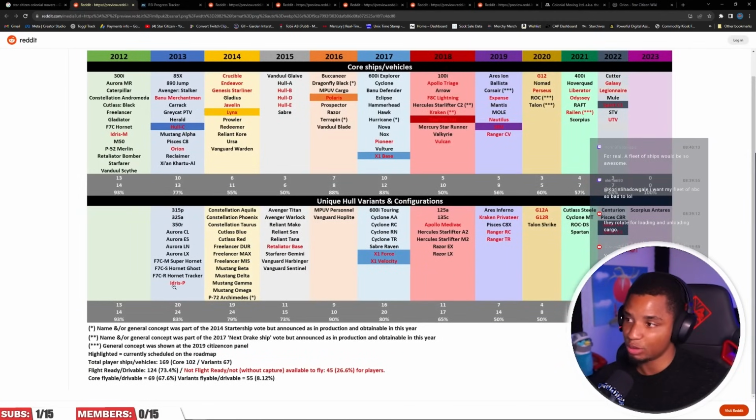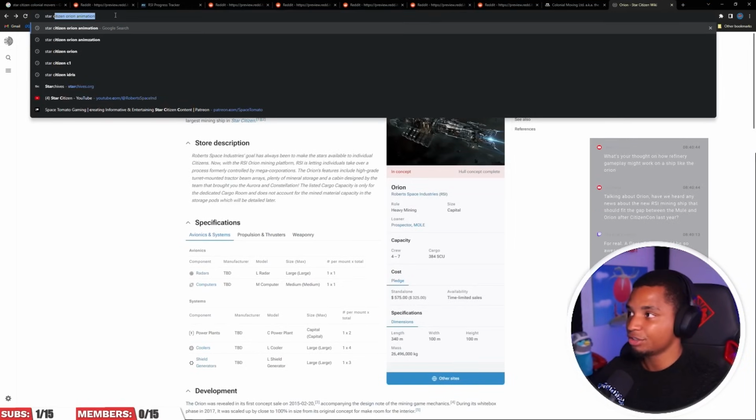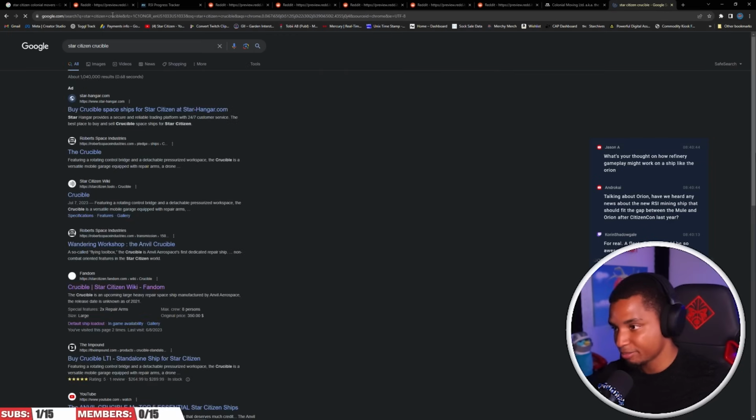Next after the Orion was the Idris P, which is stuck behind the same problem as the Idris M. So that does 2012 and 2013. On to 2014, we've got a lot here. We've got the Crucible. Crucible is a repair ship. It is your repair space station owned by a player out in space.